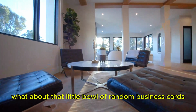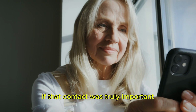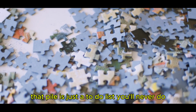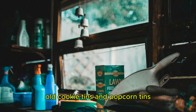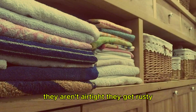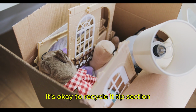What about that little bowl of random business cards? The one you toss them into after a meeting or from the plumber who came 5 years ago. If that contact was truly important, you would have saved it in your phone already. That pile is just a to-do list you'll never do. It's just another form of clutter. Oh, and this is a big one for me. Old cookie tins and popcorn tins. We keep them thinking, oh, this is good storage. But let's be honest, they aren't airtight, they get rusty, and they just make your shelves look messy and jumbled. You're saving decorated packaging, it's okay to recycle it.